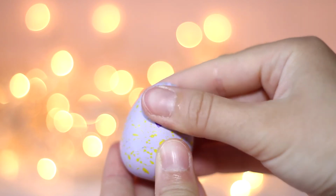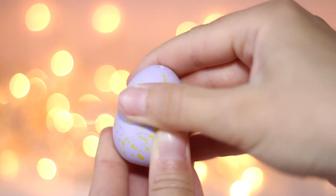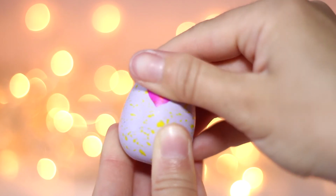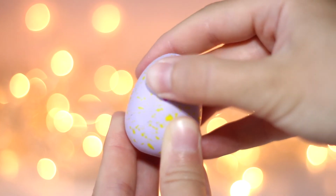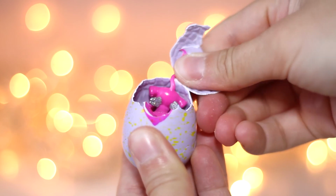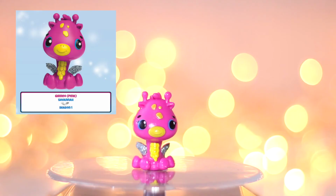And the last egg in this pack is also with yellow speckles, so the animal will be from the savannah family. Wow, it's a giraffe! It is so cute!